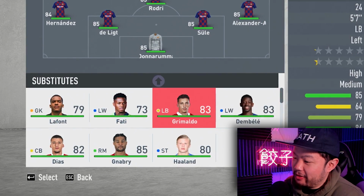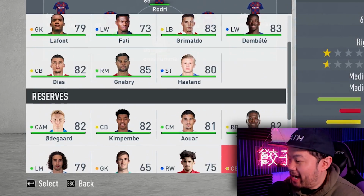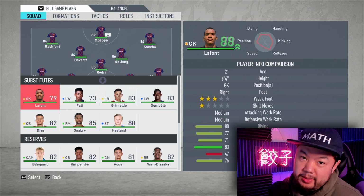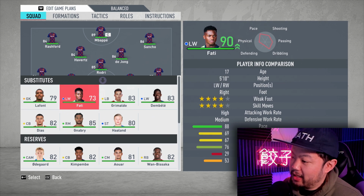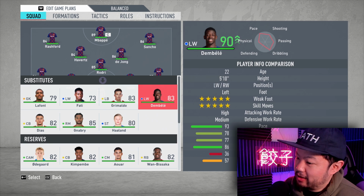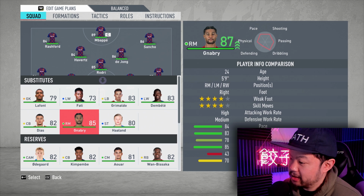On the bench, as you can see, you have a myriad of youngsters that aren't exactly the highest rated. I mean, they're respectable, hovering around 80s. But you got Lafon, who's coming in at a potential of 88. Ansu Fati is coming in with the potential of 90. Grimaldo has a potential of 87. Dembele has a potential of 90. Ruben Diaz has a potential of 88. Serge Gnabry has a potential of 87.